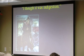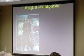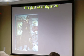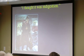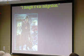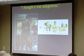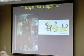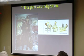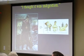So this is a depiction of a middle-aged man having a heart attack. If I had a nickel for every time I've heard this, I'd have a lot of nickels. But this depicts a man having the typical symptoms of a heart attack: chest pressure, chest tightness.